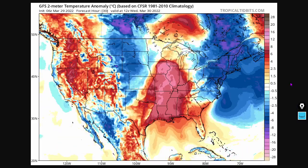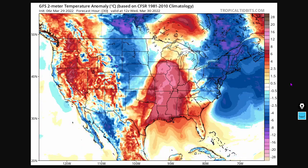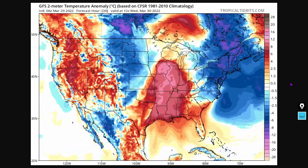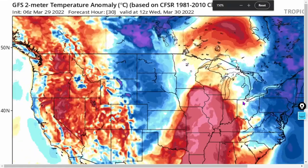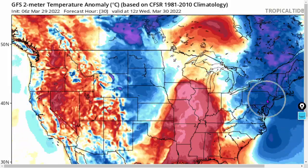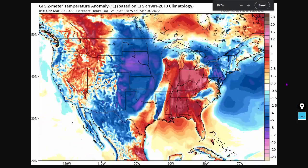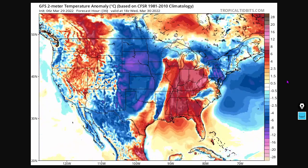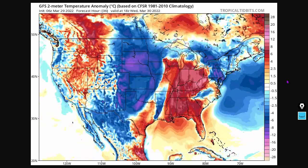Continuing on to show a temperature anomaly forecast. This is based on the GFS model. It's a 72-hour temperature anomaly forecast. Keep in mind, temperatures are shown here in degrees Celsius. So some very warm temperatures coming to the mid-Atlantic states. And for you folks who are wondering where we're located, right about here in Lehigh Valley, Pennsylvania, about 12 miles west of New Jersey. Again, that's a 72-hour GFS temperature anomaly forecast in degrees Celsius.